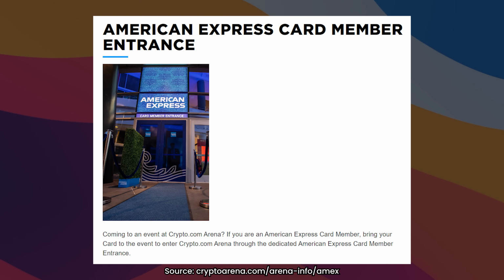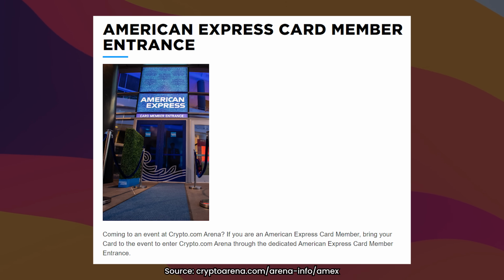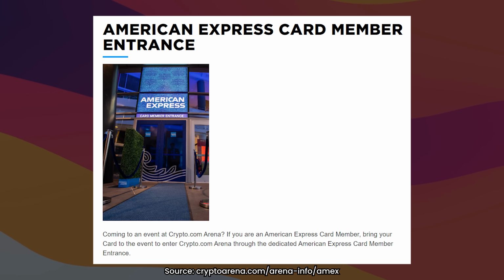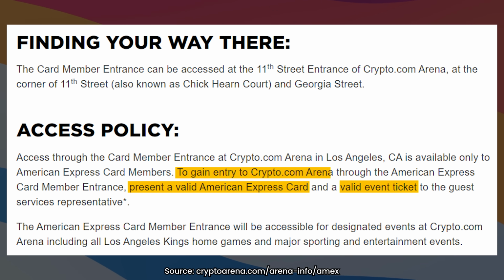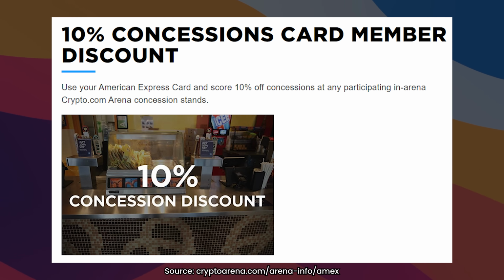Crypto.com, which was previously Staples Center, is one of the most famous examples. If you have any American Express card, you can go in using the dedicated card member entrance. All you need to do is present a valid American Express card and also a valid event ticket. You still do need to pay for the event, but it's an elevated experience. You can also get 10% off concessions if that's your jam.